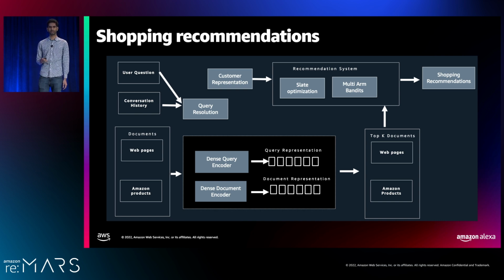Slate recommendation or optimization is where the recommender system presents the user with a collection of documents or recommendations at once. The logs of this recommendation system are used to refine future recommendations by the use of reward signals like clicks or purchases. We also use multi-armed bandit algorithms to optimize the slates of recommendations, as bandit algorithms have provable, optimal, and strong theoretical guarantees.